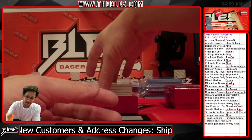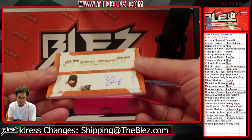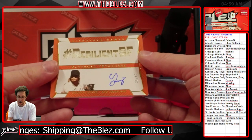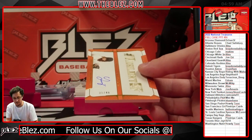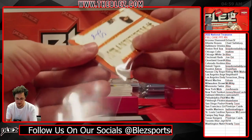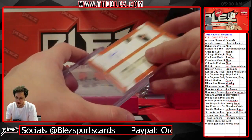James. Camilo Duvall, 31 out of 49. More Giants. The Giants, man, I've been hitting for the Giants for the last two times I've been on. No question about it.